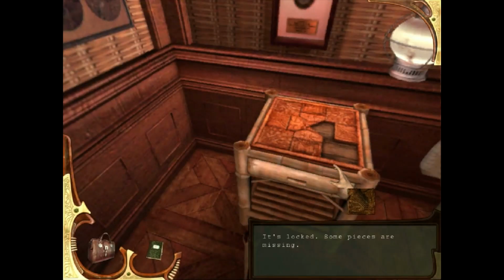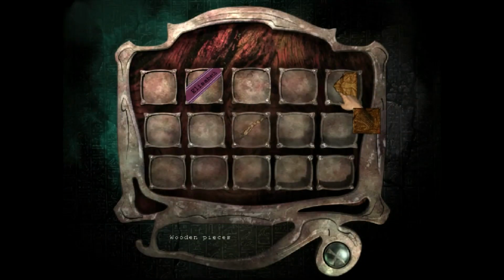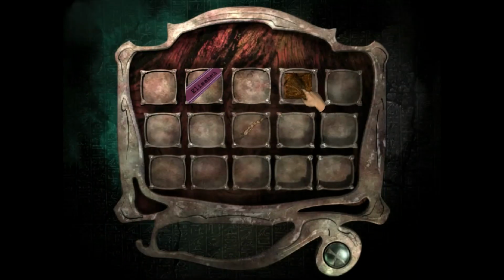I'd like to know why it's locked. It's locked. Oh, some pieces are missing. It must have to be put in a certain way.